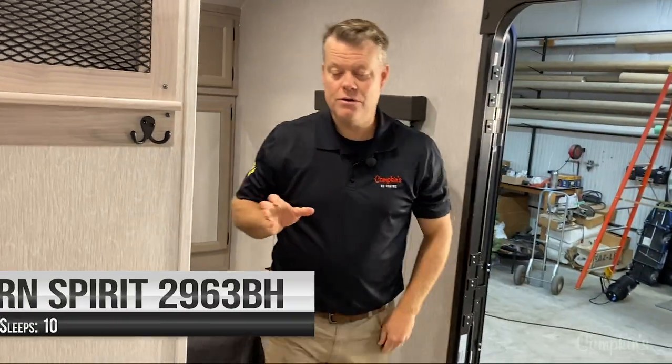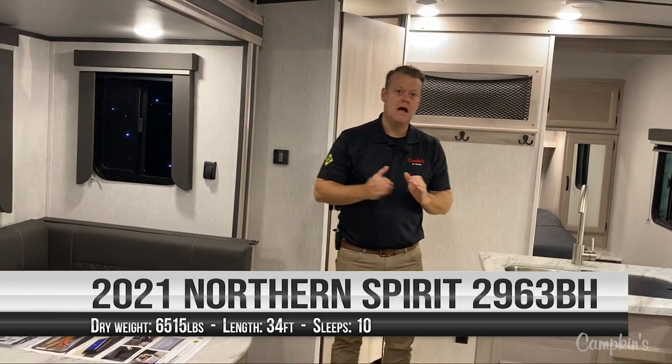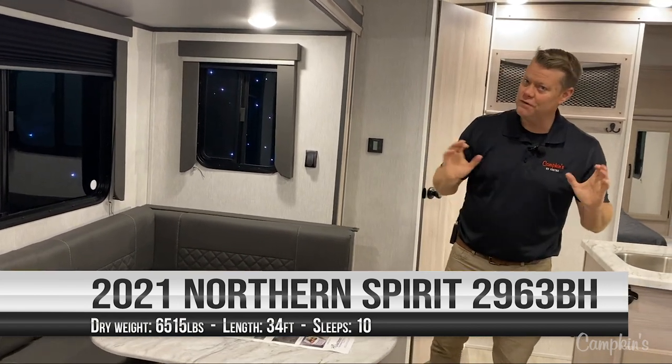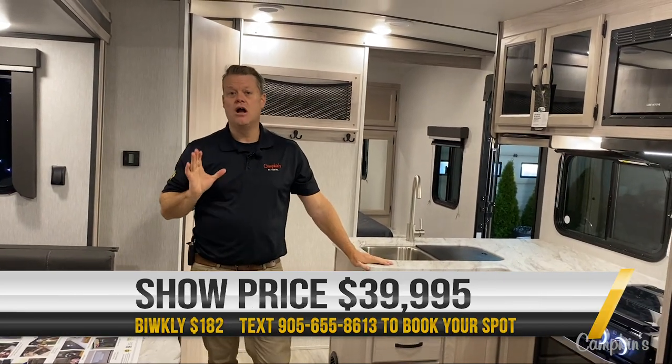This is the Northern Spirit 2963-2021. Northern Spirit is a Coachman line. It is laminated with the Azdel plastic composite in the walls, impervious to water, really well built, great trailer for the miles, has everything. And this is an exclusive line to RV Care dealers.